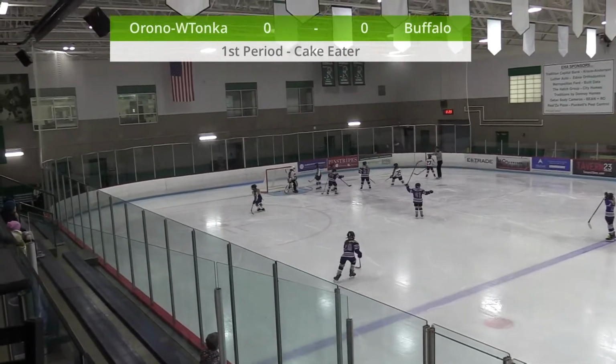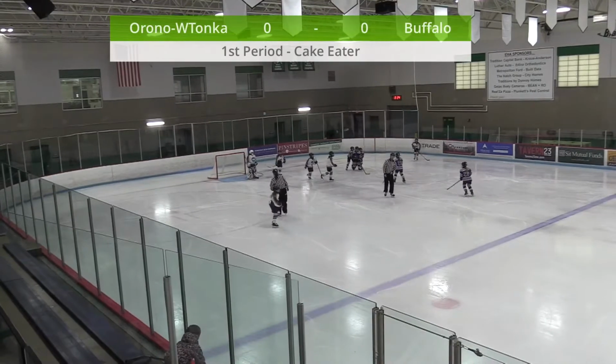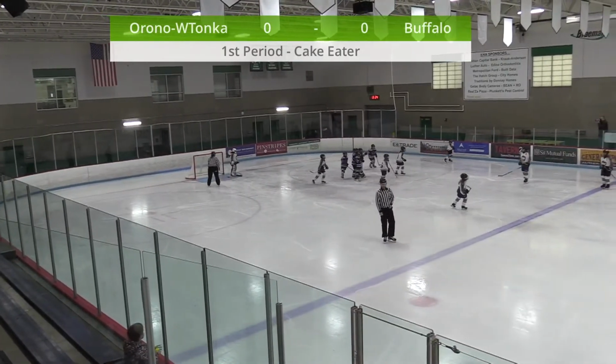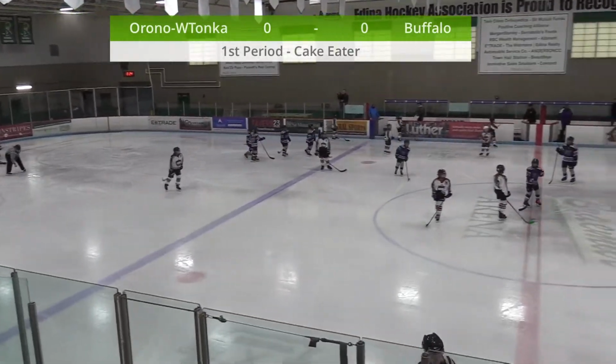They score. McAdams puts the Buffalo squad up 1-0 here in the first period. 10:58 to go.